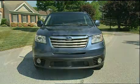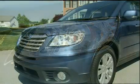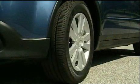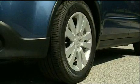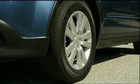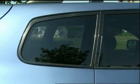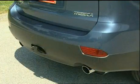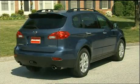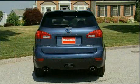The new nose broadens its stance with four-beam halogen projector-style headlamps and wider fenders and wheel arches, which house 18-inch alloy wheels sculpted in a new dual five-spoke design, complete with tire pressure monitoring. Further back, the Tribeca wears larger rear quarter windows that now open, finishing off with a reshaped lower fascia and larger taillights. Certainly not as distinctive as the original Tribeca, but sure to appeal to a much wider group of buyers.